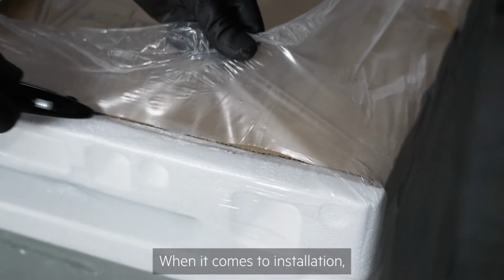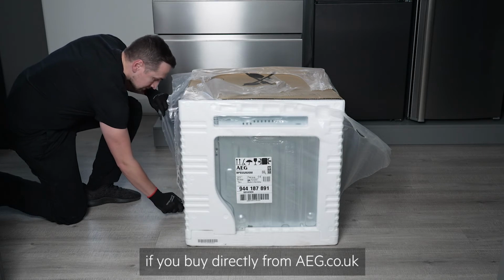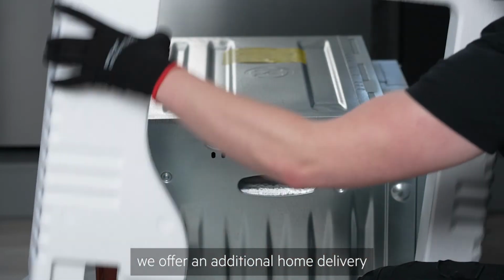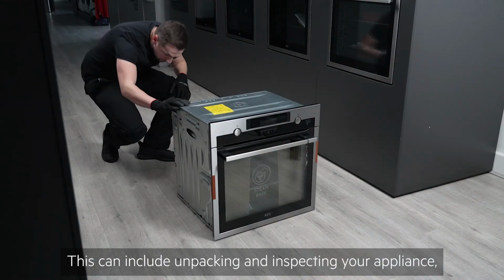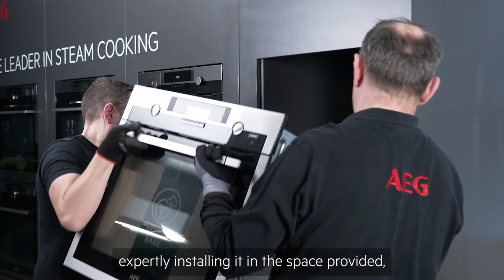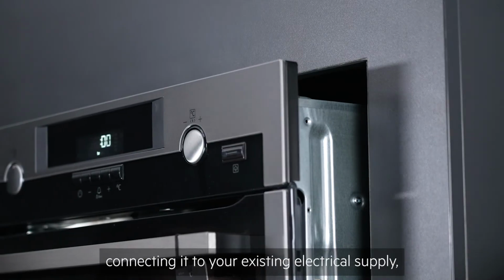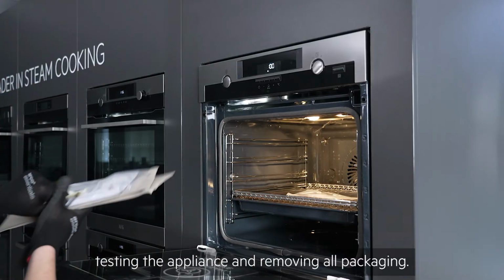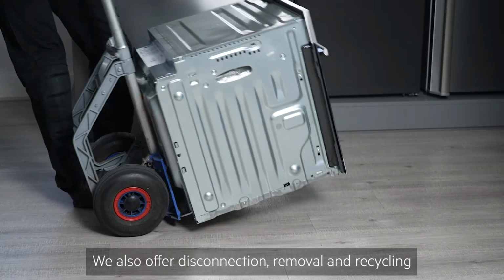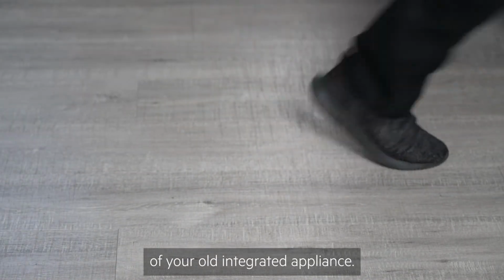When it comes to installation, if you buy directly from aeg.co.uk, we offer an additional home delivery and installation service. This can include unpacking and inspecting your appliance, expertly installing it in the space provided, connecting it to your existing electrical supply, testing the appliance, and removing all packaging. We also offer disconnection, removal, and recycling of your old integrated appliance.